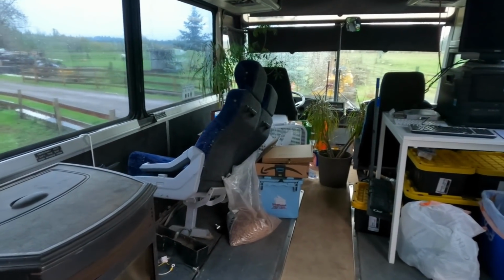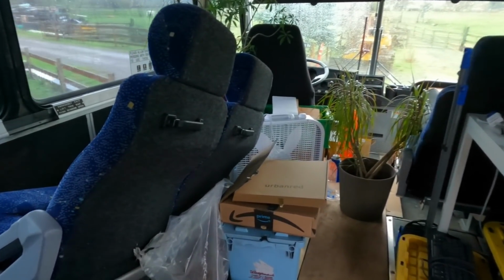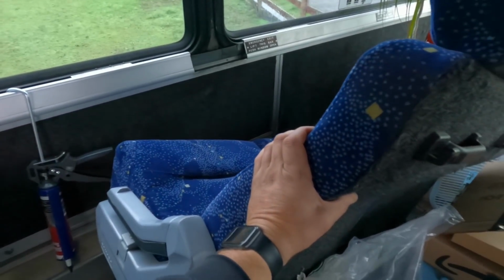So anyways, I still need to get some more curtains installed in here. I've got the rest of the curtains. I just haven't taken the time to put them in yet because, well, as you can see, there's kind of a buildup of stuff up here. Living in a bus while you're working in it is a little bit tricky.